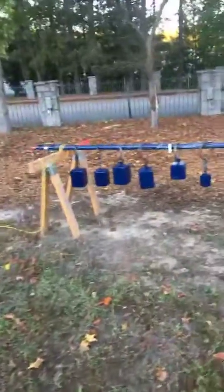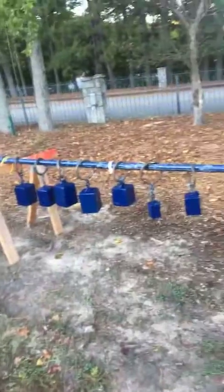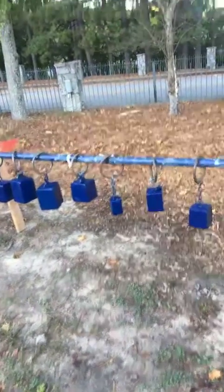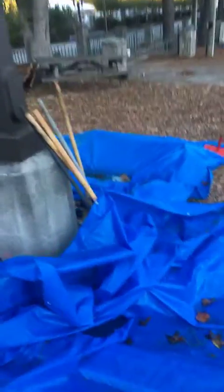Here we have the weights. These are used for the different events, like the weight over the bar and the weight for distance for throwing. They're getting painted, and so they're hung up, getting to where they can get painted and dried. And over here on this paint tarp, they're covered up a little bit. We'll see if we can come around and get a look at them.